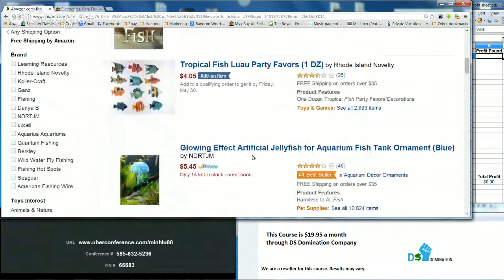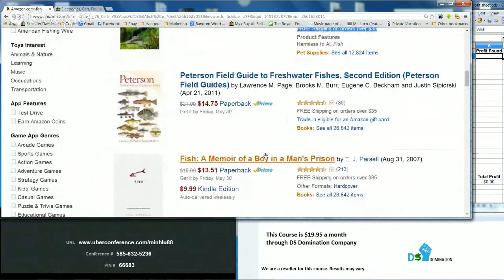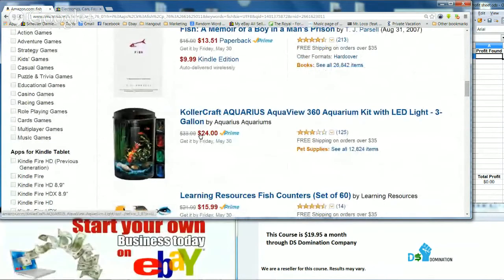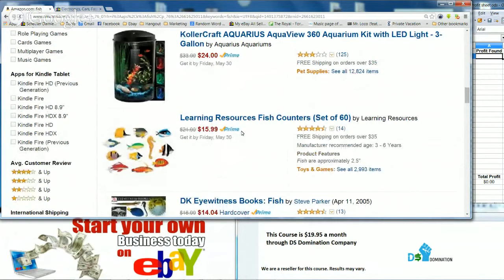But then we also need to look for items that are over $35, so we get free shipping. See right here, this is $5.45. It says free shipping over $35. So we're going to look for items over $35 to get free shipping. Right here is the same, $24, no free shipping. Some of you have been asking if you can use a Prime membership to ship products to your customer. The policy on Amazon is that Prime membership is for end users only. So we're not going to use that Prime membership. We're just looking for the logos right here.